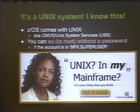Because it's running the TCP/IP stack. You cannot run TCP/IP without using UNIX. You could, and there's this really complicated way to do it, but nowadays everyone's using the TCP/IP stack from UNIX to do all of their TCP/IP.